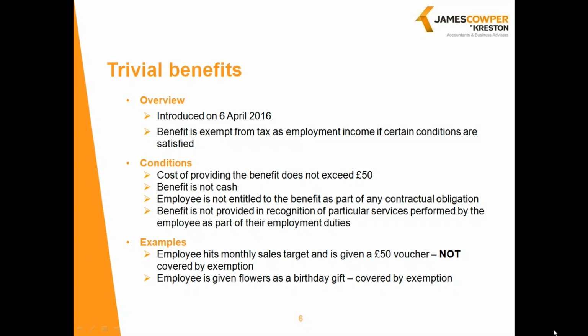Now we've got the trivial benefits legislation, we actually have legislation stating that a benefit is exempt from tax as employment income if certain conditions are satisfied. You can see the conditions stated on the slide, and they are as follows. So, if the cost of providing the benefit does not exceed £50, the benefit is not cash or a cash voucher, the benefit is not contractual, and is not provided in recognition of any particular services performed by an employee as part of their duties.